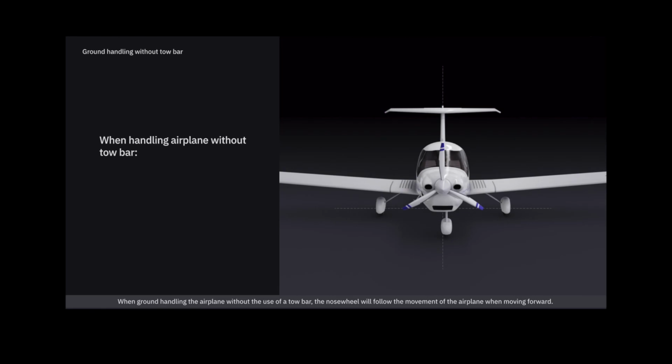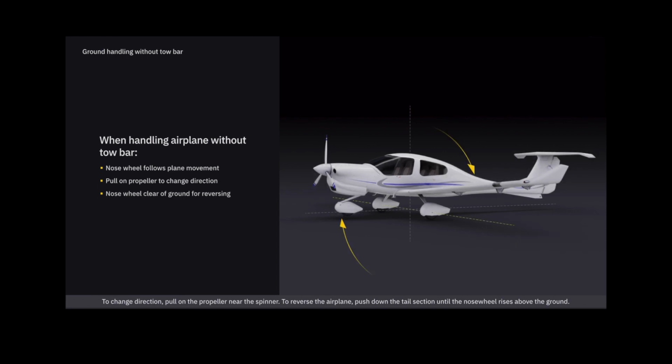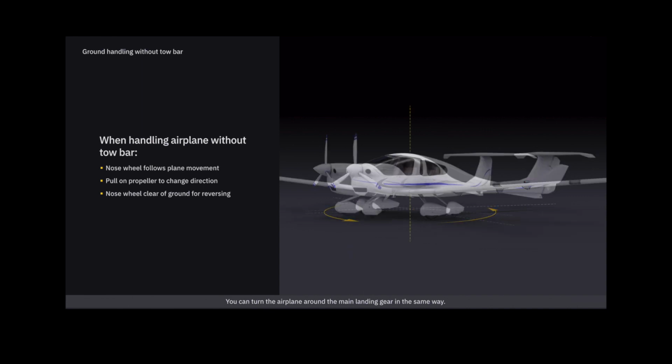Ground handling and road transport. When ground handling the airplane without the use of a tow bar, the nose wheel will follow the movement of the airplane when moving forward. To change direction, pull on the propeller or near the spinner. To reverse the airplane, push down the tail section until the nose wheel rises above the ground. You can turn the airplane around the main landing gear in the same way.